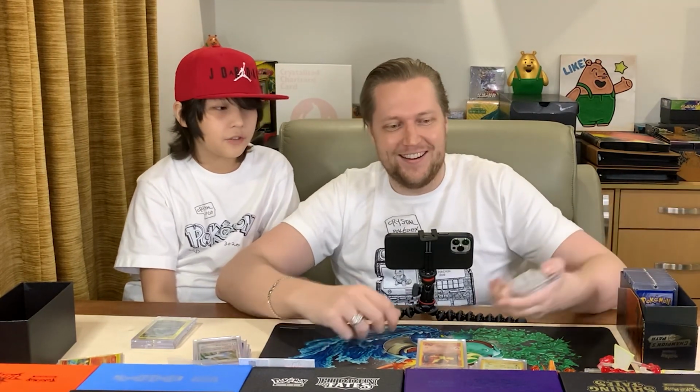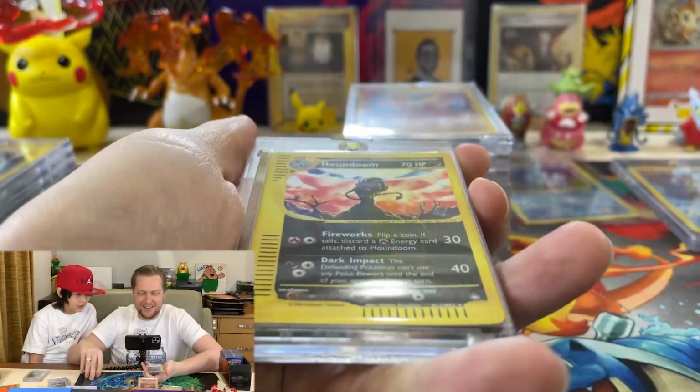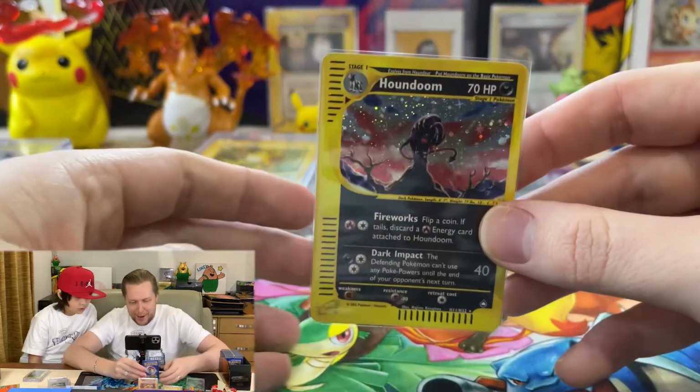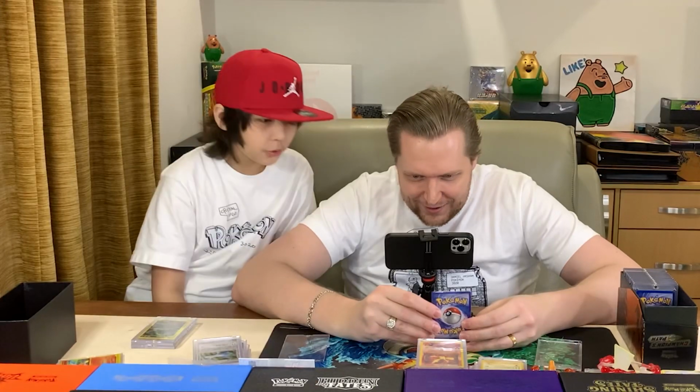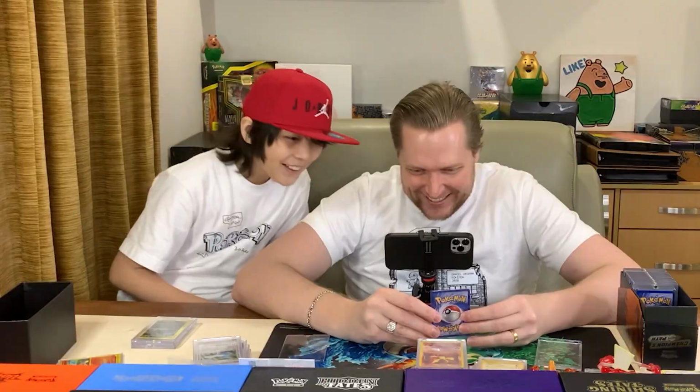Oh my goodness. I love this card. This was sold for $5,000 or $4,000, the PSA 10, is it? Yeah. You know this better than I do, I don't even go and look at the prices. I'm a professional. You're the professional, yeah? I'm the boss of all bosses. Oh my goodness.